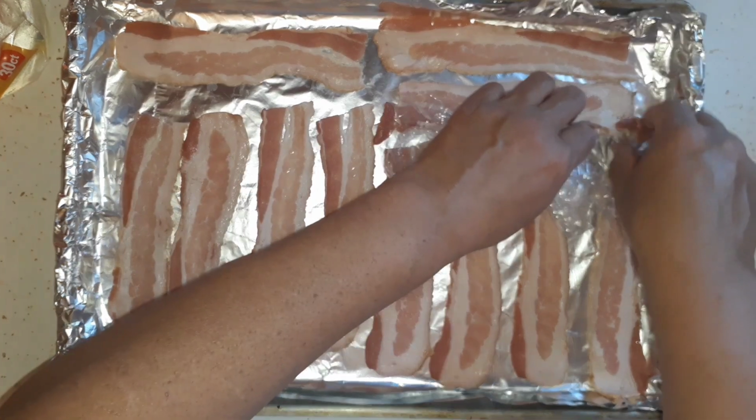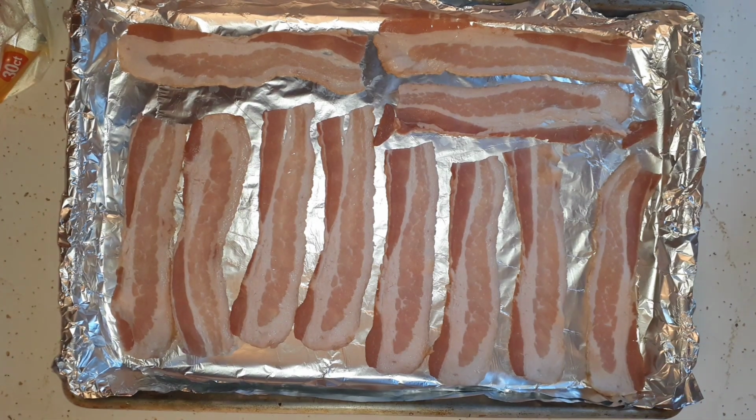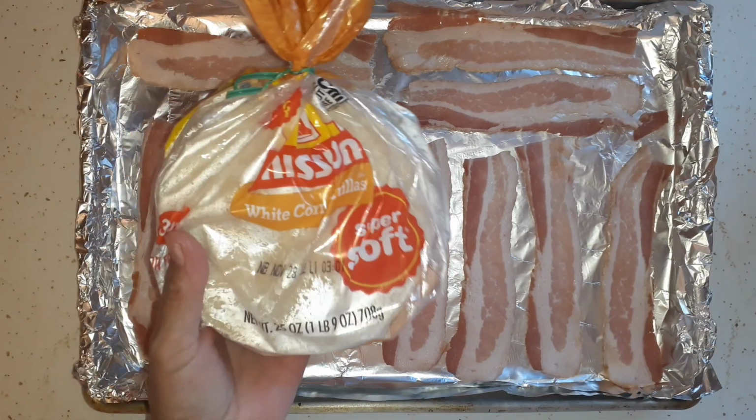I don't know what time it is in the morning. It is almost 11. I'm making a late breakfast. I'm going to put some bacon in the oven. And I got some corn tortillas. I'm going to make some migas.